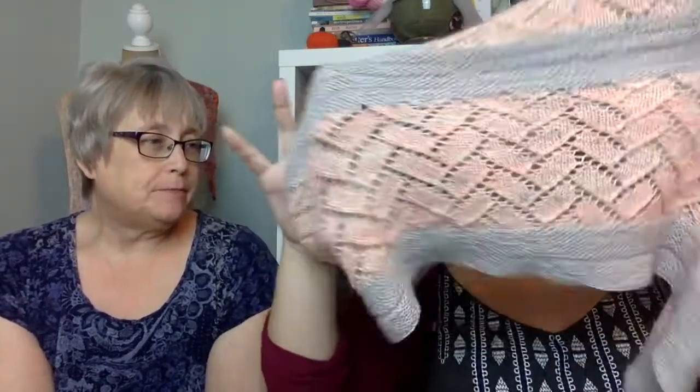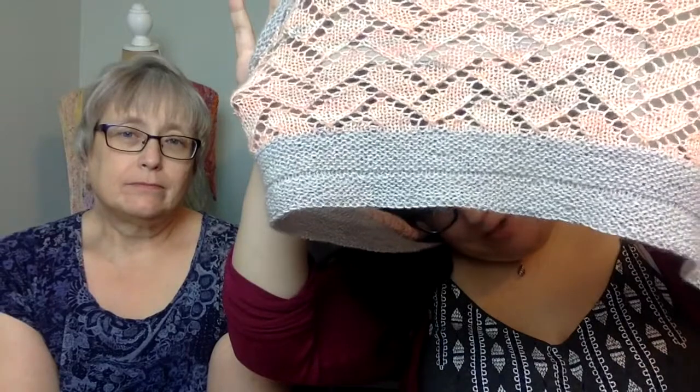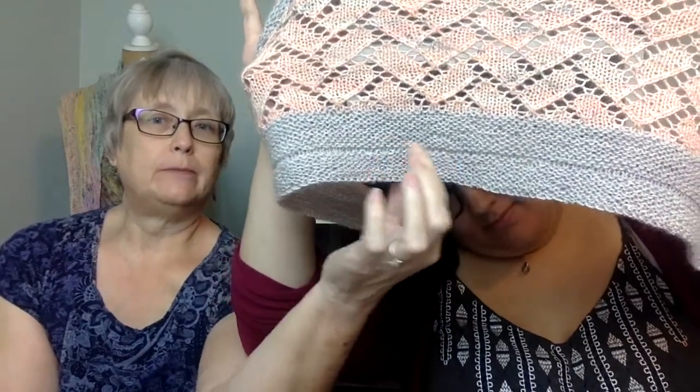I think I talked about this before, but I did the stockinette slashes in this section, and then I did one stockinette slash at the bottom. Right in there. Yeah. So that's just to keep it.